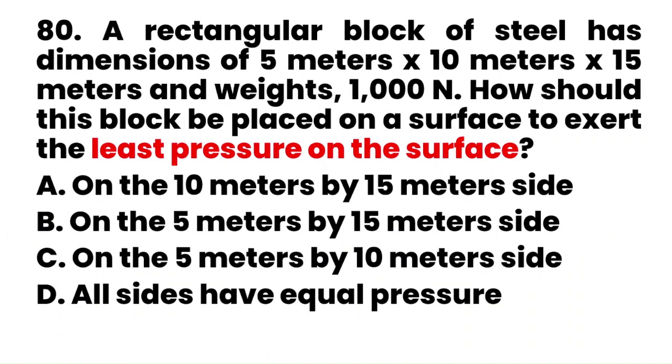Number 80. A rectangular block of steel has dimensions of 5 by 10 by 15 meters and weighs 1,000 newtons. How should this block be placed on a surface to exert the least pressure on the surface? Now, what we are looking for in this question is pressure. There is a rectangular block with dimensions, meaning a rectangular block or cuboid has length, width, and height, right? So this block has dimensions 5, 10, and 15. How do we place it on a surface so that the block exerts the least pressure? On which side?